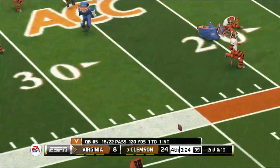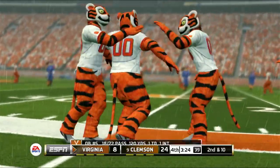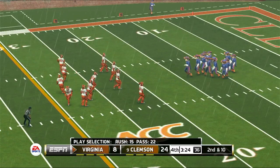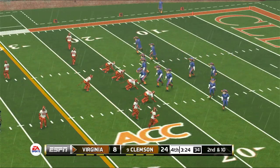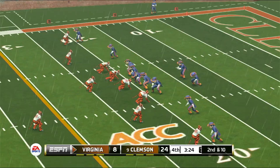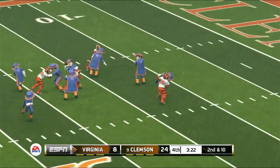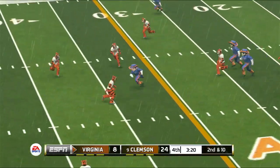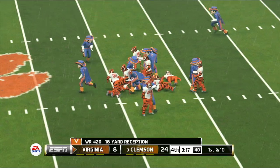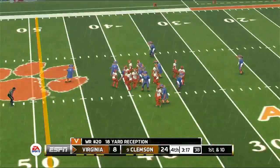Quick shot to the open receiver, and he can't hang on to the ball. Second down, 10 yards to go. Ball on the 20-yard line. Pulls down the catch, and he's got room here. And they make the stop at the 38-yard line. Gain of 18 on the play.